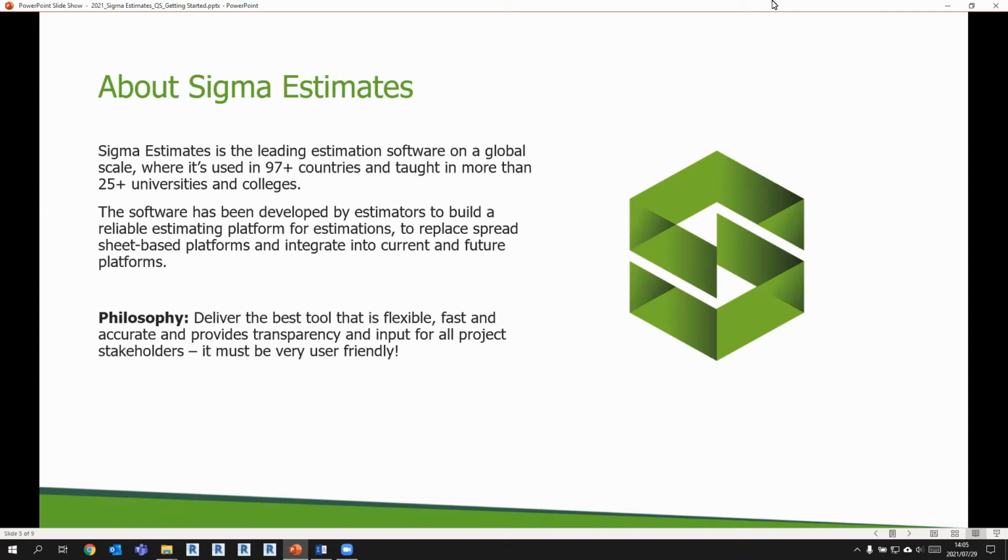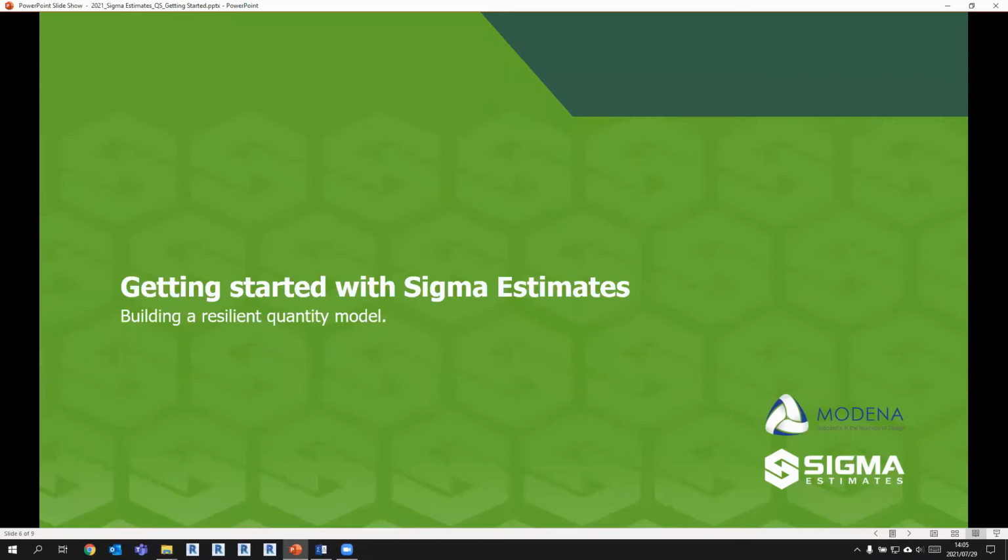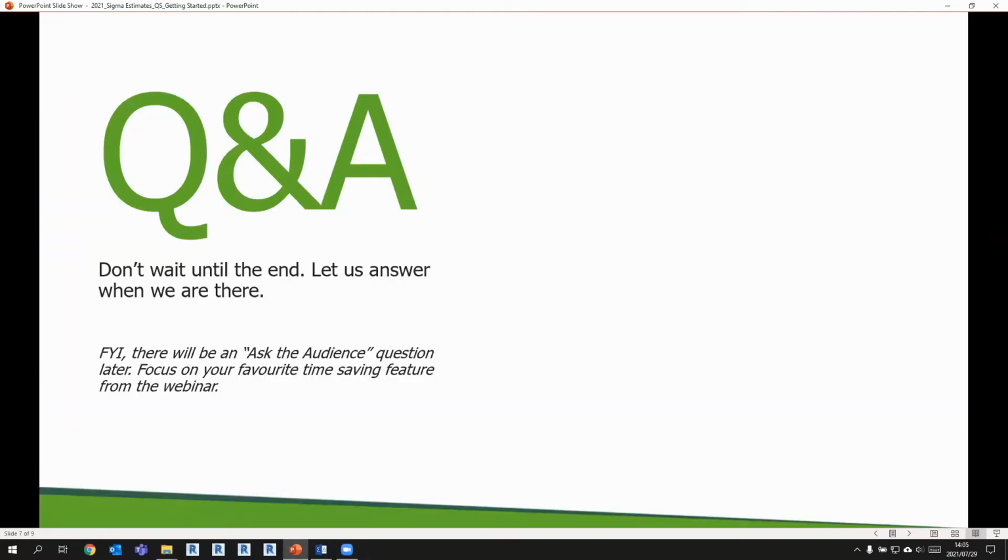I've really enjoyed the software, learning and going through the motions of understanding it better. From my point of view, it's really been a time saver in a lot of estimating or QSing processes. I'm going to go a little bit into this. It's really about building a quantity model that's resilient and not prone to errors. Just note, like Nick mentioned, you can ask questions throughout the webinar, pop them in the chat or in the Q&A session, and Nick will pick them up as and when needed to address those items.